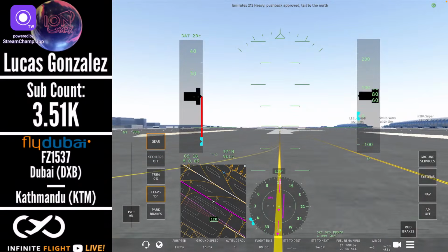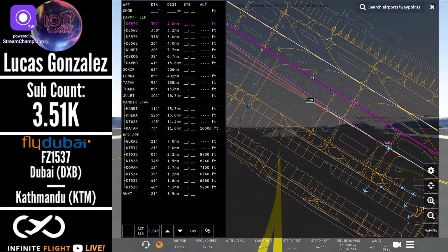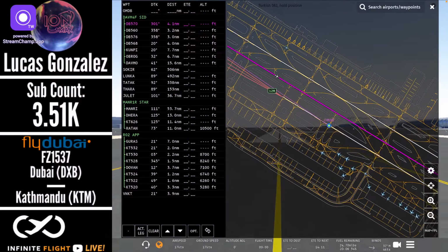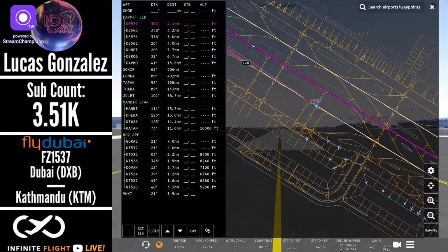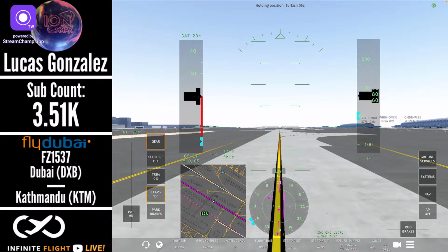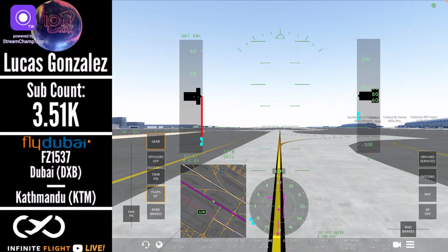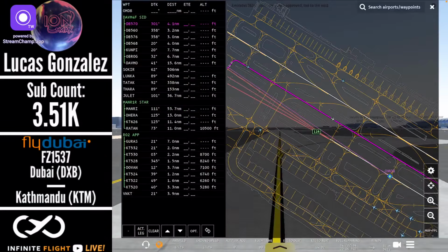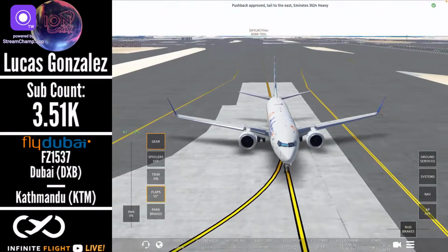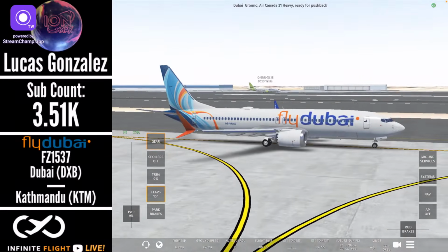Emirates 767 super, runway 30 right, taxi via Zulu, Lima 4, Mike, contact tower when ready. Delta 0225, pushback approved, tail to the north. Emirates 213 heavy, pushback approved, tail to the north. Taxiing to runway 30 right via Zulu, Lima 4, Mike, Emirates 767 super. Pushback approved, tail to the north, Emirates 213 heavy. Pushback approved, tail to the north, Delta 0225.